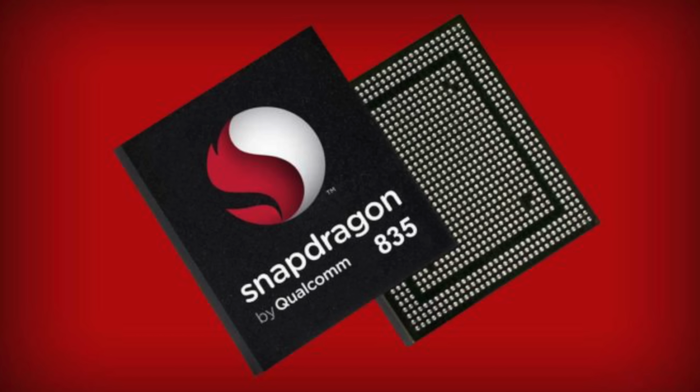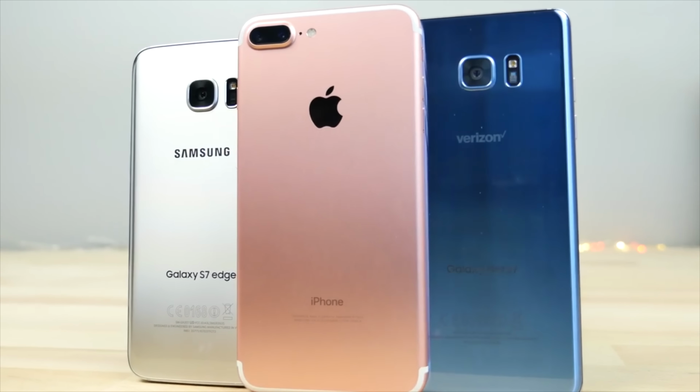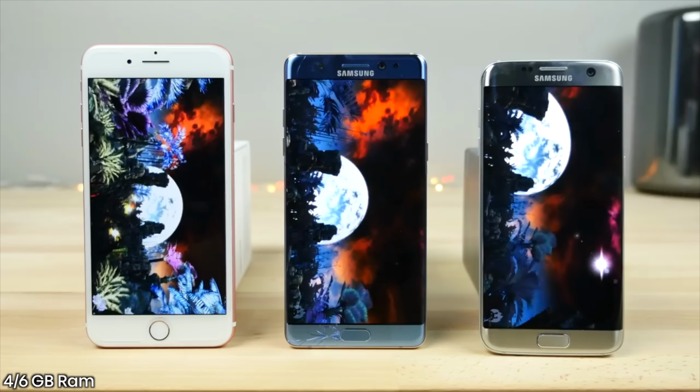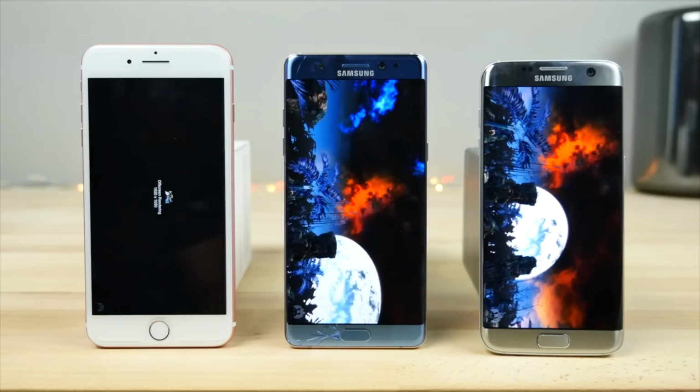It will be an octa-core chip with an upgraded GPU, the Adreno 540, so hopefully it will finally reach the level of the 810. And 4 to 6 gigabytes of RAM is expected, not really sure, there are no concrete rumors on that.